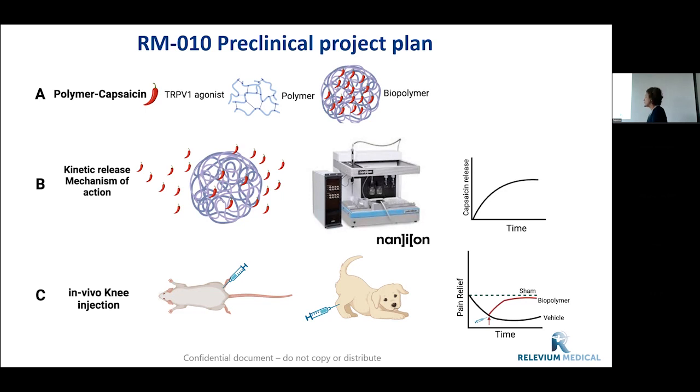And then we will move into our in vivo work. We will start with a small rodent chemical-induced model in rat, and then we will move to an OA patient canine study later. And we will do behavioral study to measure the efficacy and pain relief.